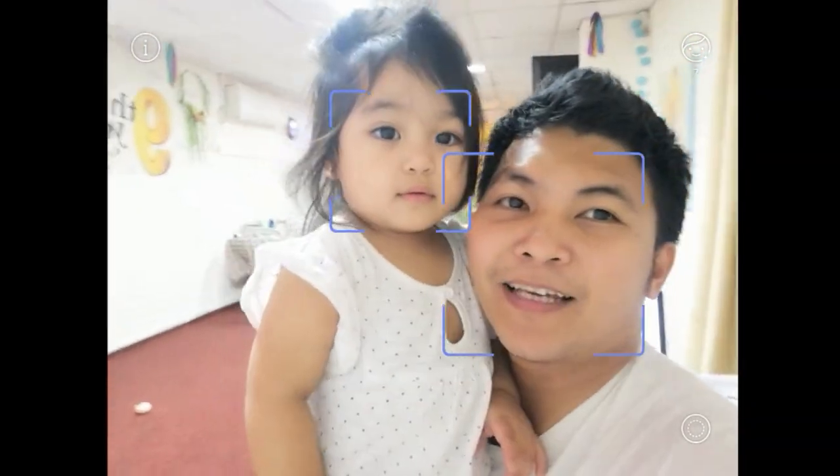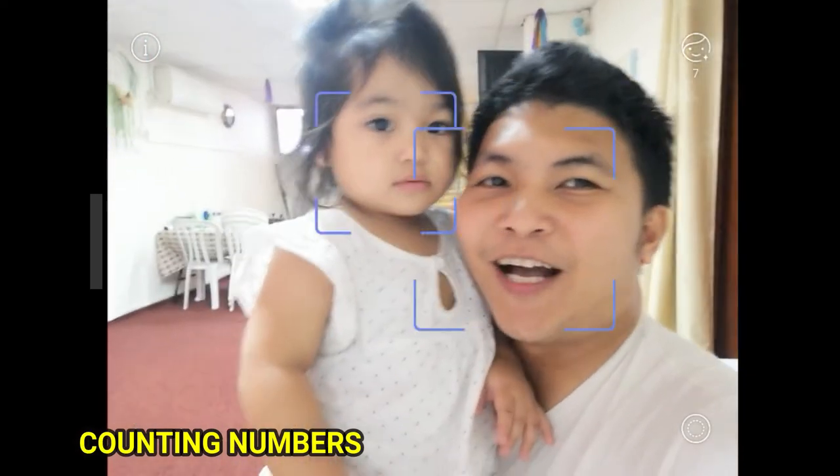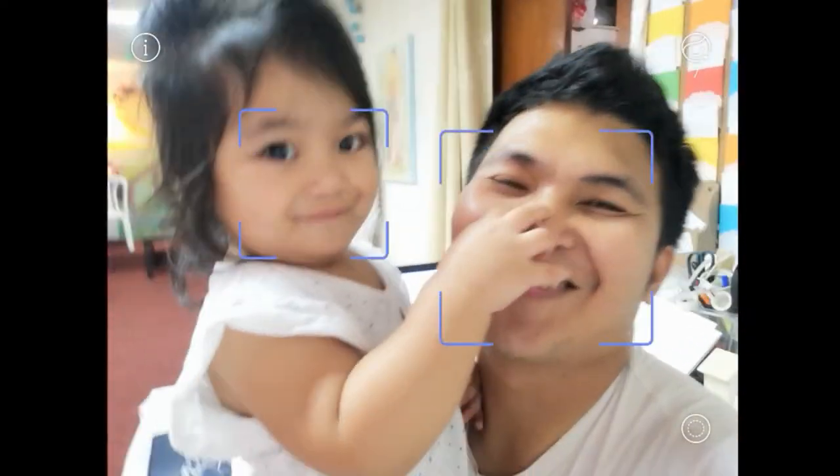Ayan, ngayon mga kapatid, Zyana will start to count 1 to 20. So siya po ay 1 year old and 10 months. So magtutunan na rin po siya. So tignan natin kung kaya niya magbilang.